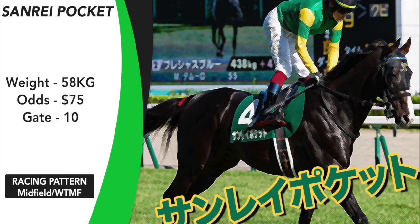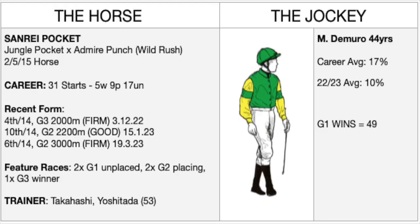Sanrei Pocket, the 8-year-old, had his career highlight in 2021 when he managed a 4th in the Group 1 Tenno Sho Autumn and a 4th in the Group 1 Japan Cup over 1.5 miles. Since then he hasn't raced at Group 1 level, and the best he's managed was a 3rd in the Group 2 Kyoto Kinen last year and a 3rd in the Group 3 Naruo Kinen in June of 2022.